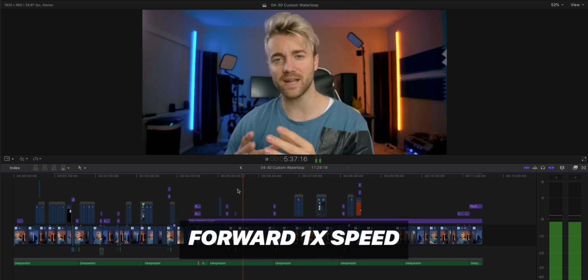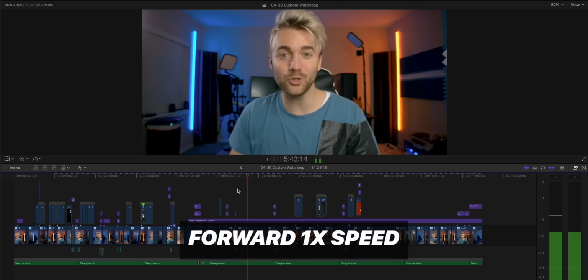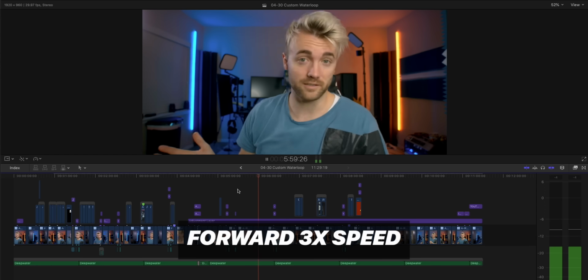And I have a couple of really cool keyboard shortcuts that I use all the time, one of them being the J, K, and L keys to move around the timeline. For example, pressing the L key will move your playhead forward in time and start playing your timeline back. Pressing L again on the keyboard will do that at twice the speed, and then pressing it again will do it 3 times, and so on.